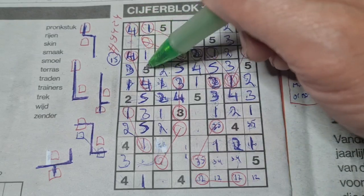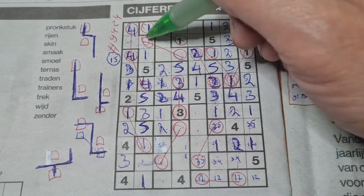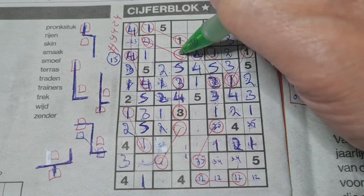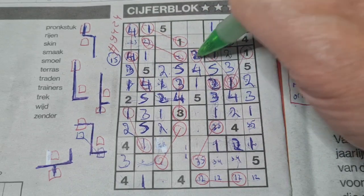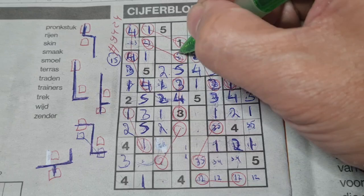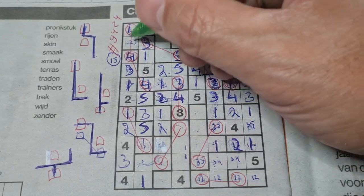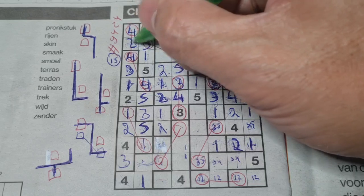Two numbers left in this area for numbers 2 and the 3. This one is connected with that box, should be a 2 and a 3, but we already have a 2 there, so it can't be 2 anymore. This box should be a 3, is connected with that box, so 3. One box left in this area for number 2.